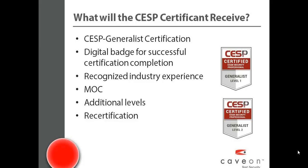I received a couple of questions about recertification or maintenance of certification, and the recertification requirement is about every 5 years. So you will be notified typically 6 months before your certification is up, letting you know that you need to recertify if you want to maintain your certification.